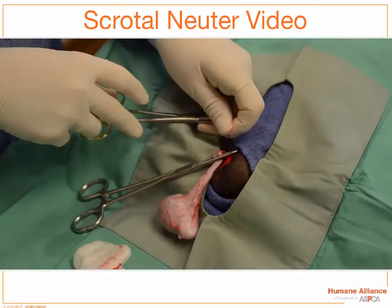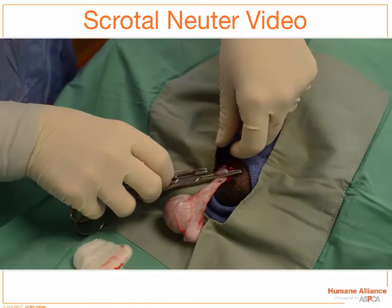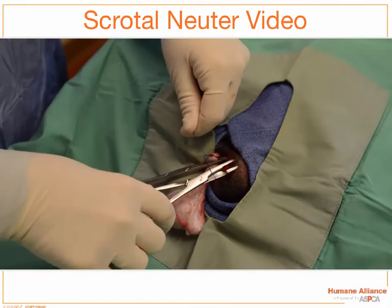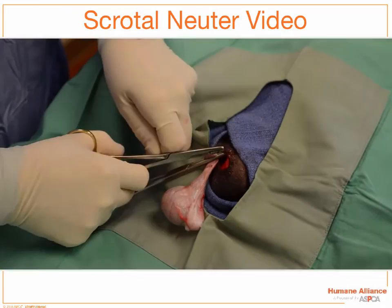Typically, for dogs less than 40 pounds, one ligature is placed and an approximately 2 cm tissue tag is left above the ligature. For dogs greater than 40 pounds, 2 ligatures are placed and at least a 1 cm tissue tag is left above the ligature, with approximately 0.5 centimeters between the 2 ligatures.